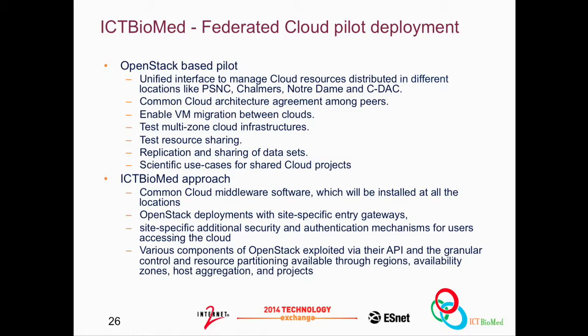Our approach for federated cloud infrastructure is that we have a common cloud middleware software installed on all the locations, and the deployment of OpenStack will be entered by the site-specific gateways. What is natural is, of course, that we will have the common authentication, authorization mechanism for accessing the cloud, and we will fire up the various components of OpenStack exploited via APIs.